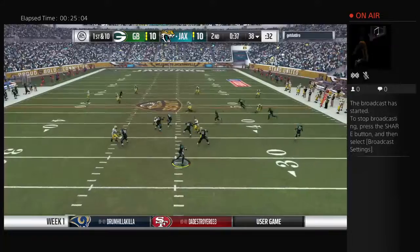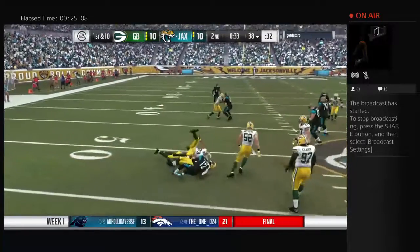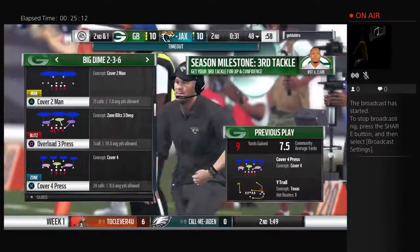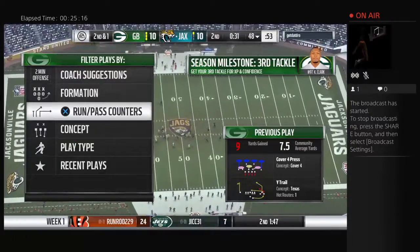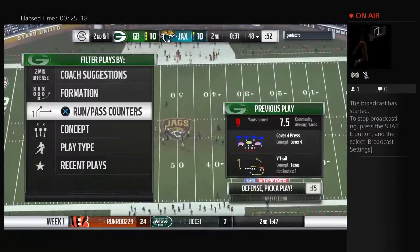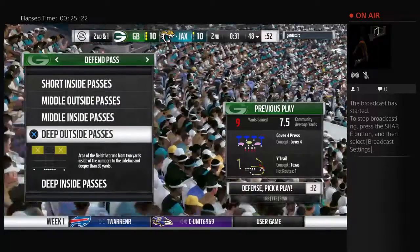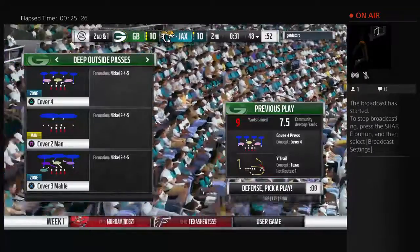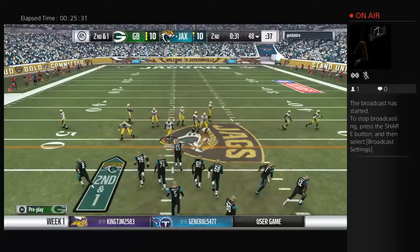On 1st and 10, here's Bortles. Over the middle here to Brown. And he'll get it out a couple yards shy of midfield at the 48. It's a gain of 9 yards. And it'll be second and about a yard to go for the first. Completed pass play. Now let's see if they go back to the air or to the ground.